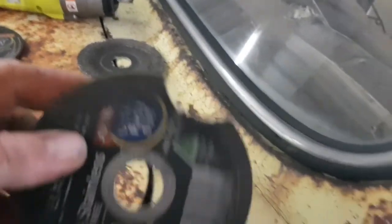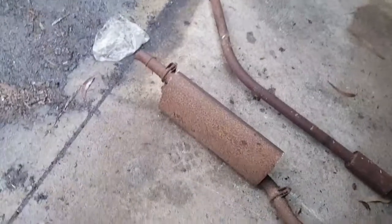Sucked. Closed up and took a piece chunk out of my freaking what's-its-name. I just bought them, but it's gone. Now check this out.